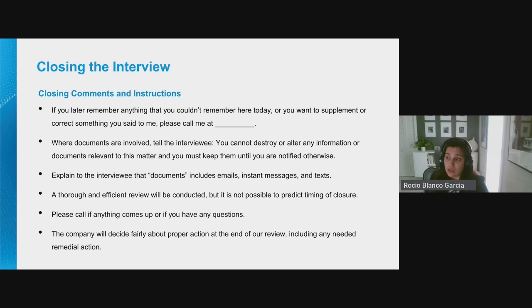Tell them about preservation of documents. So not just ask about whether there are other documents, but you also want to tell them what steps they need to take to preserve those documents. Many times the documents may be on their own personal computer or their personal cell phone, so you want to make sure that you tell them not to delete those documents.